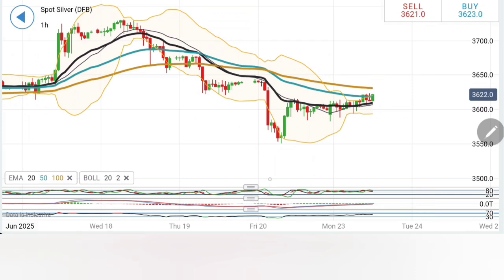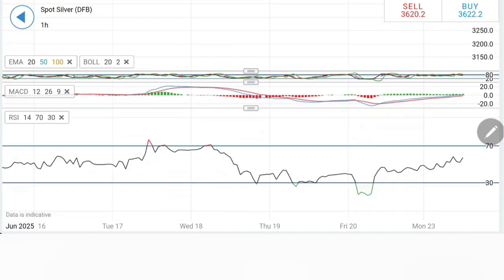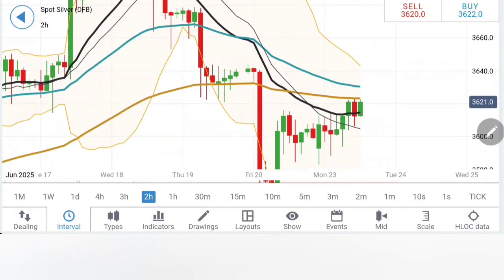Moving averages are trading with divergence and bearishness. Stochastic at top here trying to drop a little, while the MACD is bullish and the RSI is bullish as well. On the 2-hour charts, what's happening?